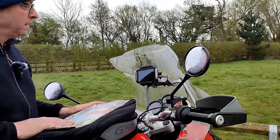A coffin tent is quite simply a long tunnel of fabric which you lie in like a coffin, and it's intended for nothing more than sleeping. This has a little bit of extra room, not a huge amount.